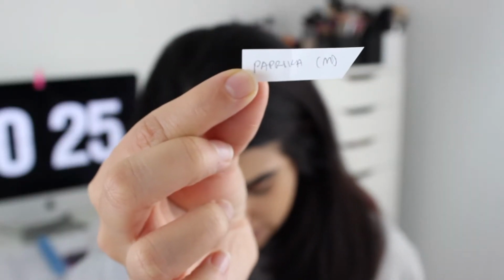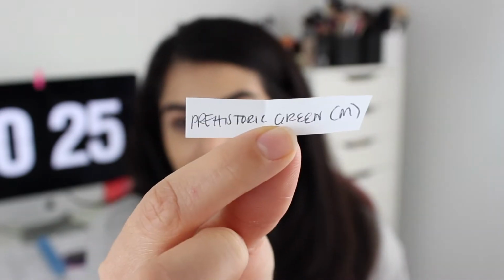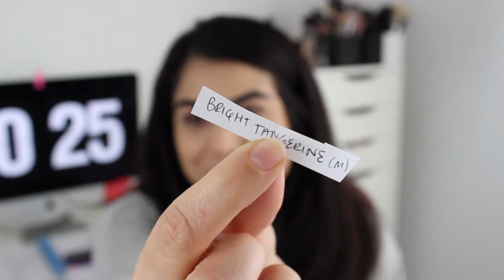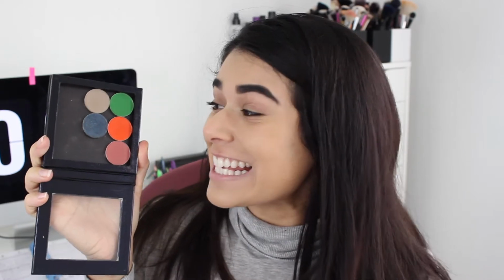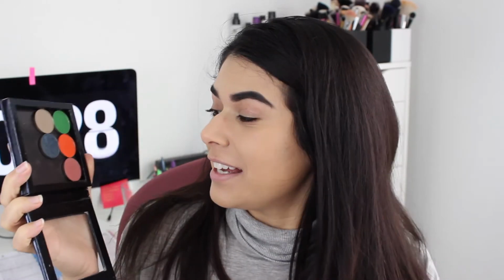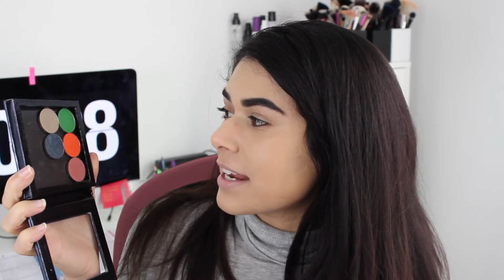So I pulled Paprika, Rainstorm, which is our shimmer, and that's a dark color, so that's gonna be interesting. Oh God. Prehistoric Green, Bright Tangerine, and Bermuda Sand. So let me get these colors together and we can see them all side by side. Yep, all right, well this is what we have to work with. This is gonna be wild. I don't have anything jumping out at me right away, and I think my main concern here is that our darkest color is the shimmer shade. So if you want to see how this turns out, just stay tuned.